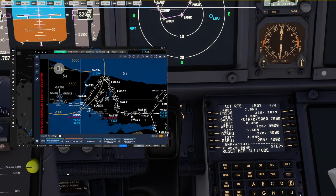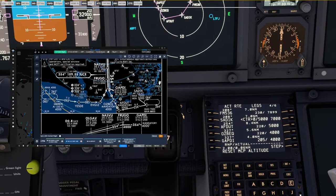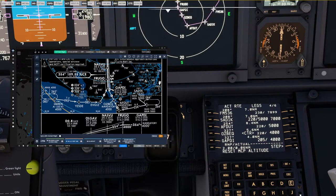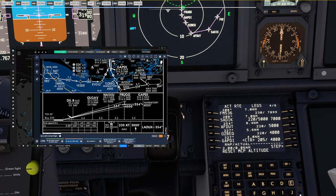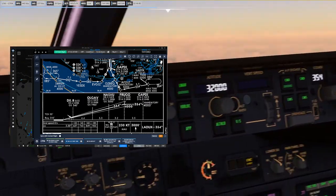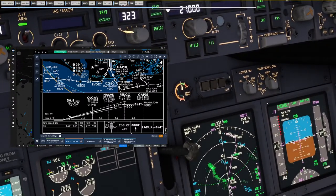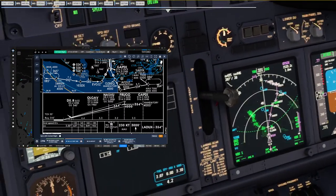And then we proceed via 535, 536 towards SATIC, and SATIC is at 220 knots between 5 and 7,000 feet. From there we join the ILS Zulu approach, runway 35 right, and SATIC towards AFTED, AFTED mandatory at 5,000 feet, then OTSPEC mandatory at 4,000 feet, and GAP D at 205 knots, and GAP P also mandatory at 4,000 feet. And we've got a reset MCP altitude here, so let's already go ahead and start the descent, flight level 210 initially to comply with that restriction. And down we go.